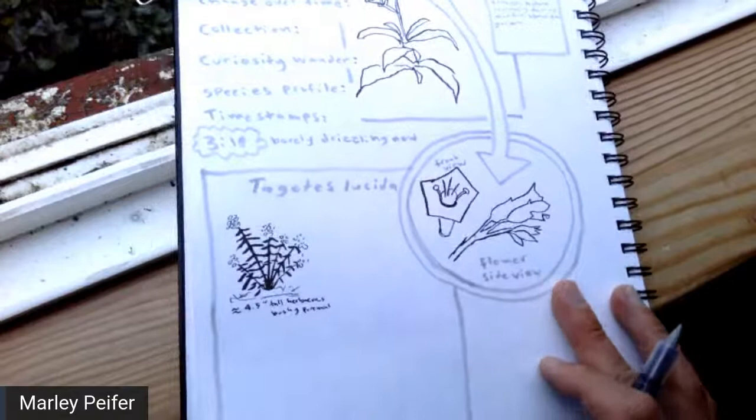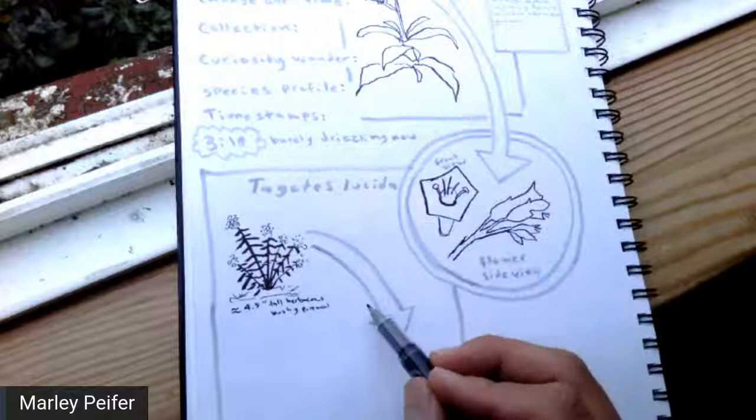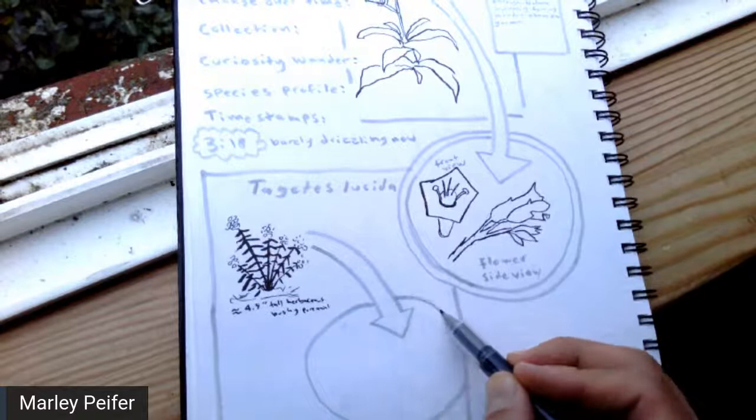All right, so now I'm going to do, and I'll use a circle again because I did a circle last time. A double circle, in fact. It's okay if it goes off of the square a little bit.